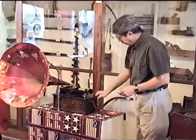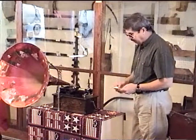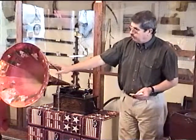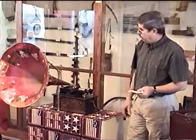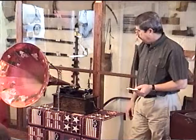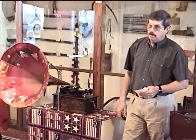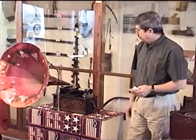And this machine cost $35 in 1906, but this horn here would have been extra. That would have been with just a plain black horn. But that horn would have only been maybe $3 then. Not so now.